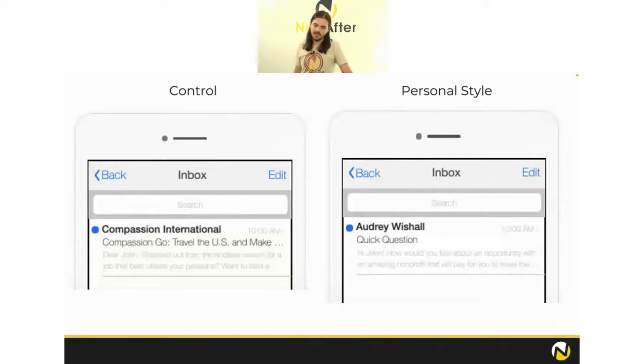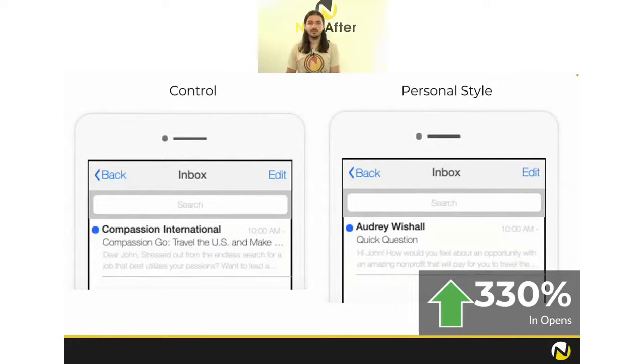Hi, John. How would you feel about an opportunity with an amazing nonprofit that will pay for you to travel? It sounds a little bit more conversational. And what they saw by taking this personalized approach, even just here in the sender, subject, and preview text, was a 330% increase in opens.